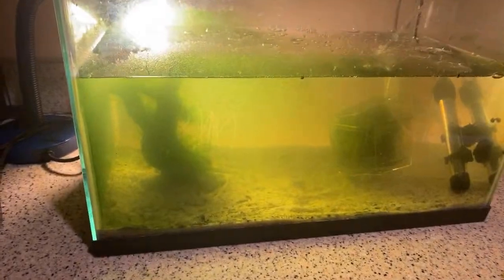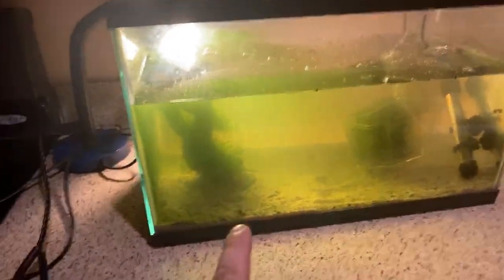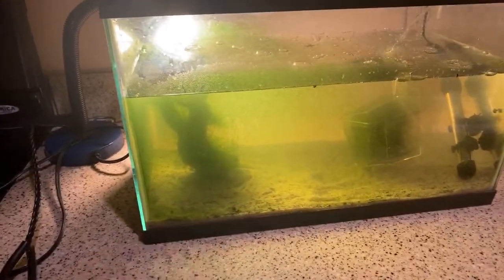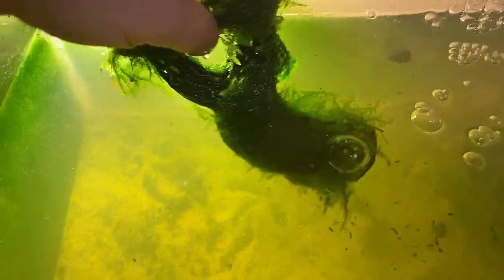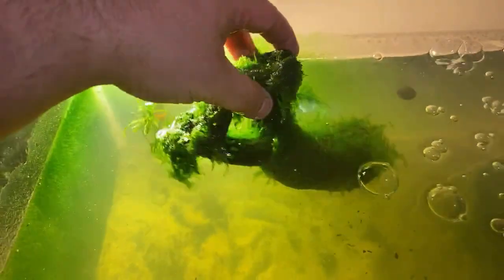Algae took over like crazy. You see the glass. This is where the tequila sunrise were for the winter. They're outside now. But here is the Christmas moss tree. Oh, I forgot to turn the heater off. This water's cold. So yeah, it's growing out pretty good.